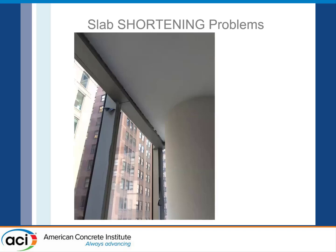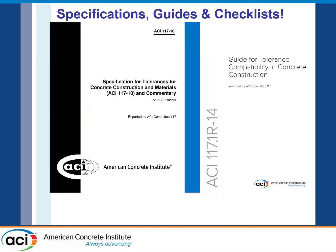And then here's another example of this slab edge here. It shortened and moved to the right. And now we're left with this ragged edge that this cover had to be modified to cover. But again, that's an issue of slab edge shortening.